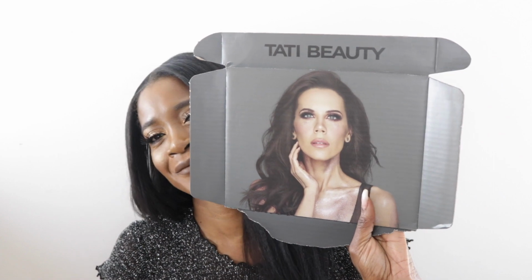Now, it came in a box with her face on it. I ripped the box and then I was like, wait a minute, why would I do that? I needed to show the box. Anyway, I just kept the part that has her face. Don't judge me. I kept the part that has her face. It was very well wrapped and very protected.